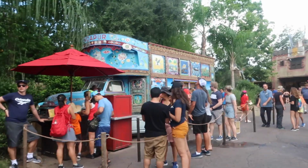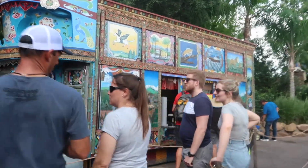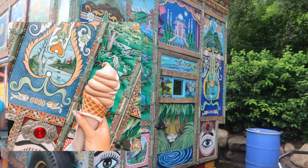Also this infamous ice cream cart. This has some of the best ice cream, by the way, but the patterns on it are super, super cool. I always like getting a photo of me holding my ice cream at the back of the truck here.